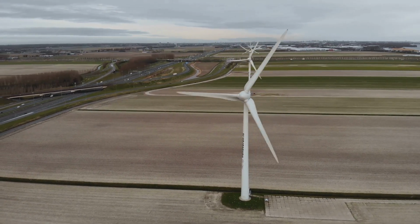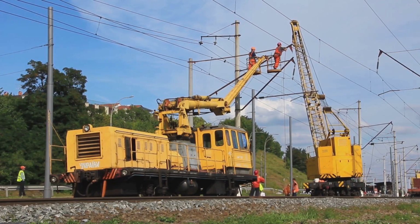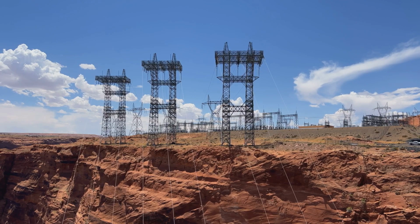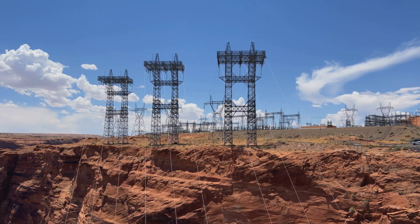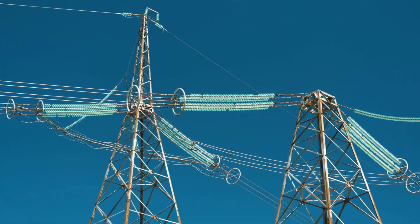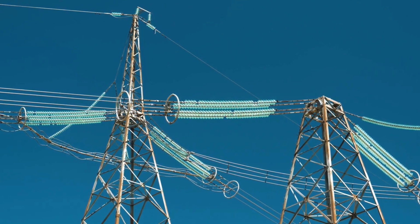Aging infrastructure. Many countries face the challenge of replacing old assets while keeping the lights on. The US alone needs an estimated $100 billion in transmission investment by 2030. Anticipatory investment, building for future needs, without overburdening current consumers. The UK's RIIO model attempts to address this with its 8-year price control periods.